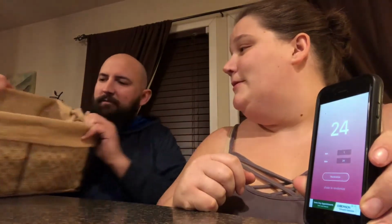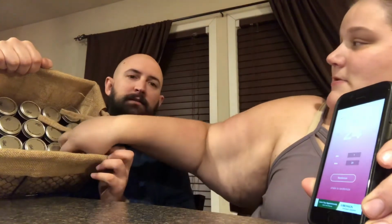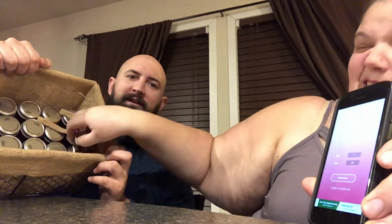So, double blind, 24 samples, all in little mason jars. We have numbers on the bottom. And we're gonna hit the randomizer, 1 through 24. Let's see. Oh, 24. So pick a corner. Which one do you want to be number 24? This one. Of course, the one where they all fall and you pull them out.